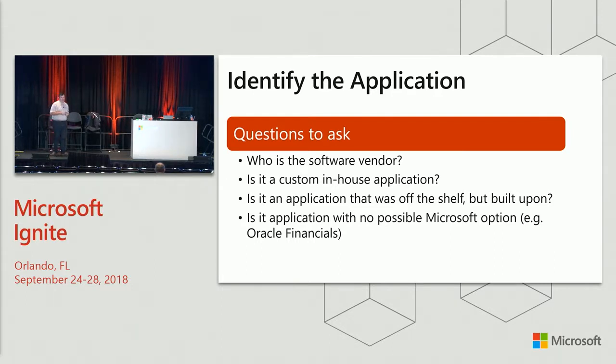Another challenge that you have to deal with when you're trying to do a re-platform of a database application is applications that were built off the shelf but had a high degree of customization to them.